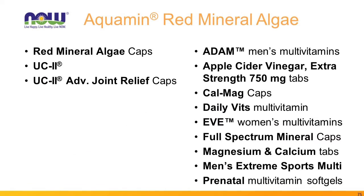source. Now here's the ingredient, or here's the products in which we use the Aquamin red mineral algae as a source of calcium on the right, or as a base because of its role in joint health and walking distance on the left. So you can see this has been formulated in a number of our multivitamins. And a lot of that is because you can make a smaller pill when you have 30% calcium and a few percent magnesium. That can be label claims versus 21% on calcium citrate. And the lower heavy metals is a great bonus for us as well.